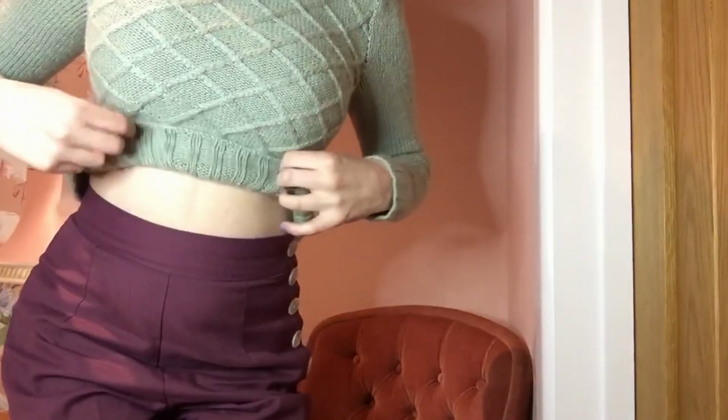So you can see my belly if I'm not careful, so I'll try and sit up straight and hopefully you won't see any skin poking through.